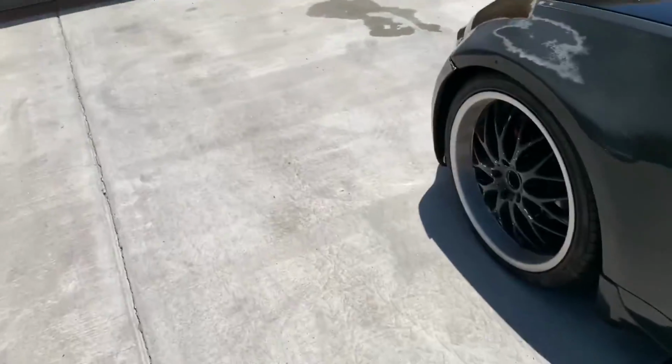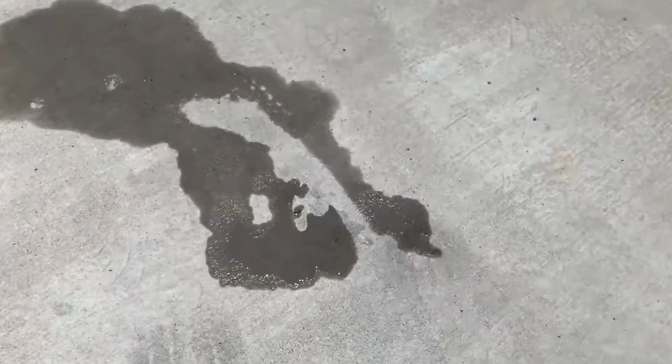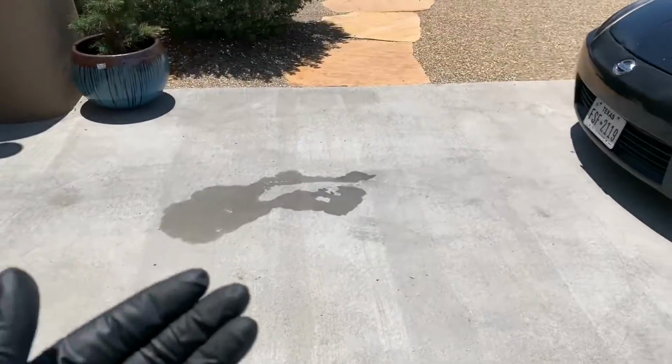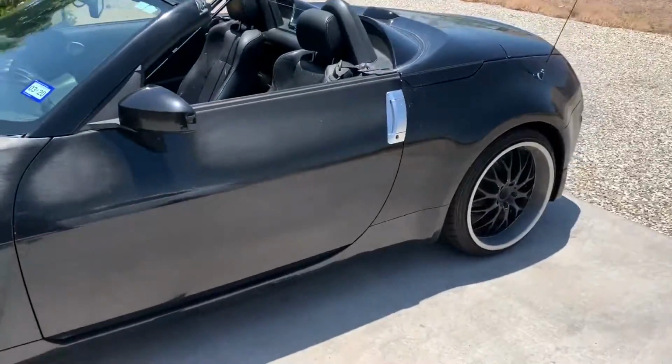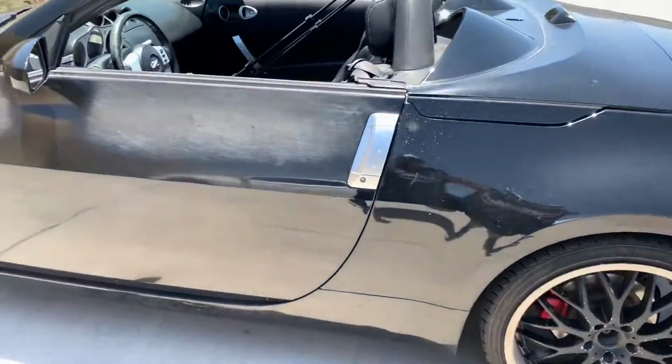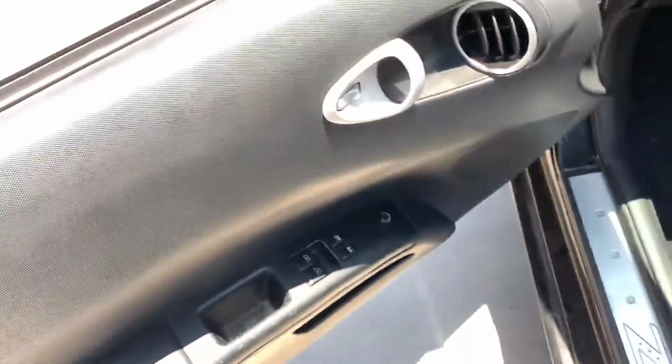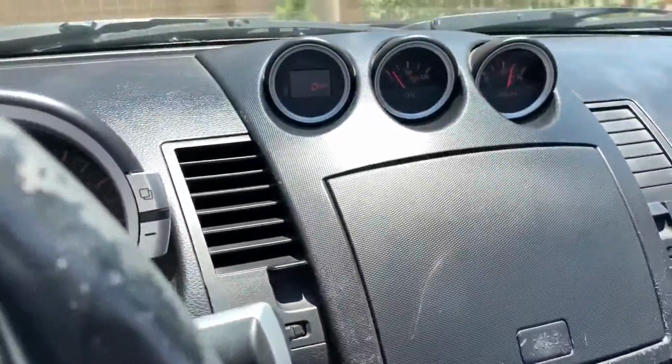So real quick, I did notice that underneath where the car was parked, there's a spot. That's all water. I mean, that's where the car was parked. So something's condensing underneath the car and leaking. Unless that was from yesterday's rainstorm, and as I was revving and sitting right here in the driveway, it just started to come out of a hole. But that's it for now, guys. Let me know what you think. Oil pressure is almost down to zero.